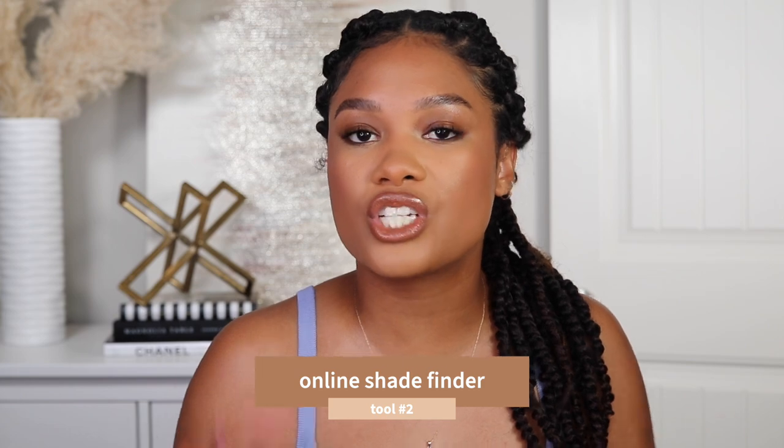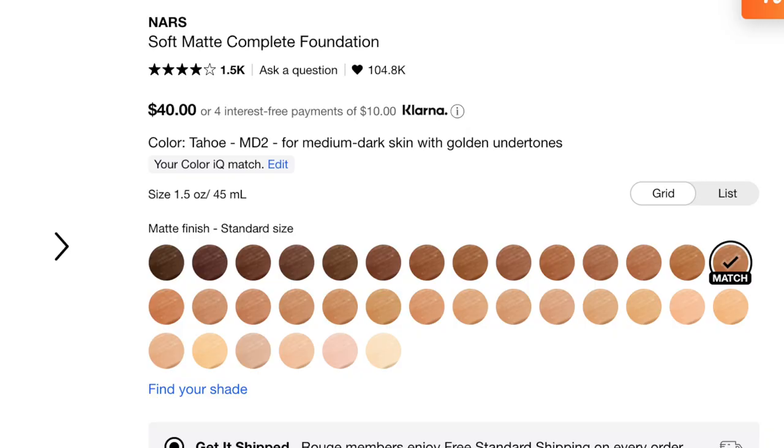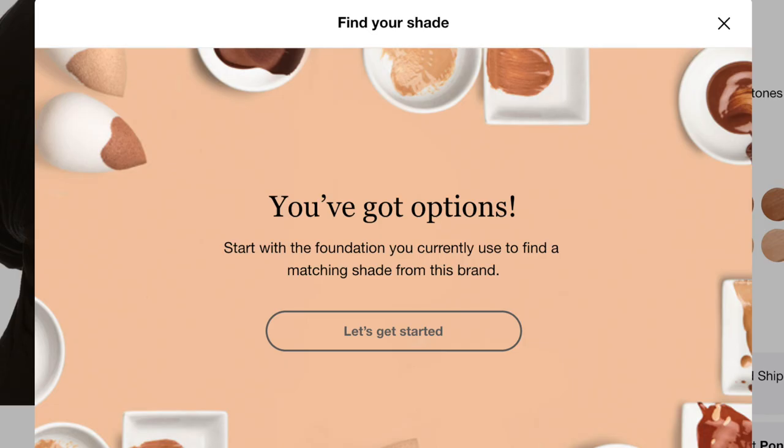When you're looking into a foundation and you're looking at the shades, you'll see a little blue link that says find my shade. Click on that and that will take you to the actual shade finder tool, which is great for people like me who already have a perfect match. You still want to try some other foundations, like favorite brands have come out with something new, but you're not quite sure which shade to get. You can literally go there, input your current foundation that you already know works for your skin tone, and then it will spit back out the closest match or even sometimes a perfect match for that other foundation.